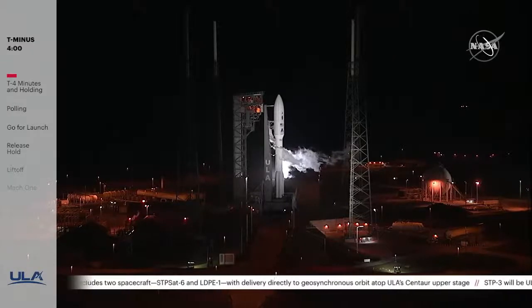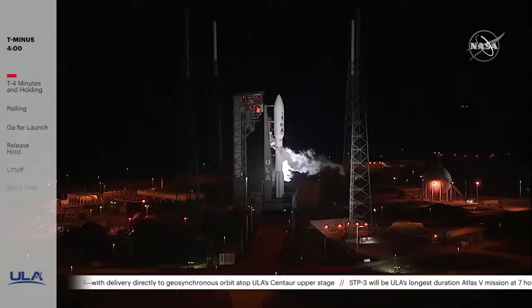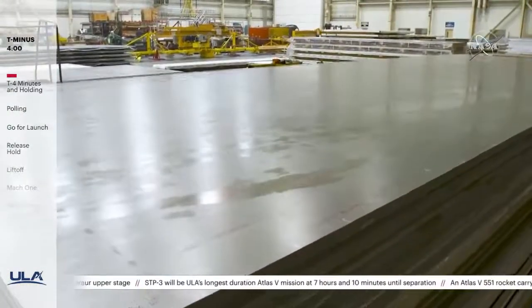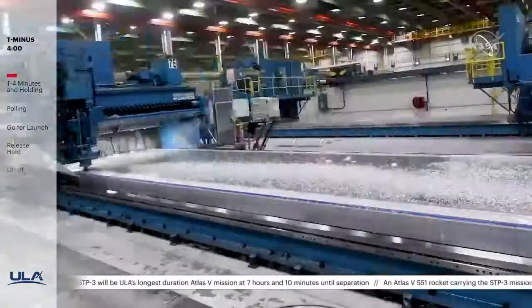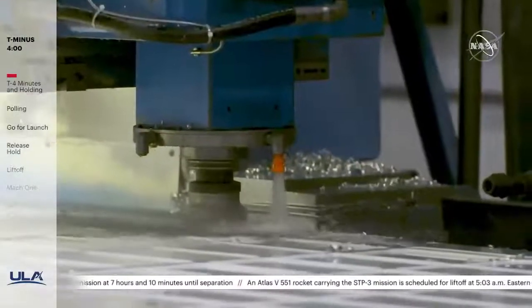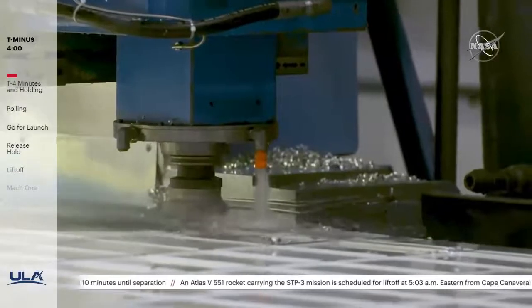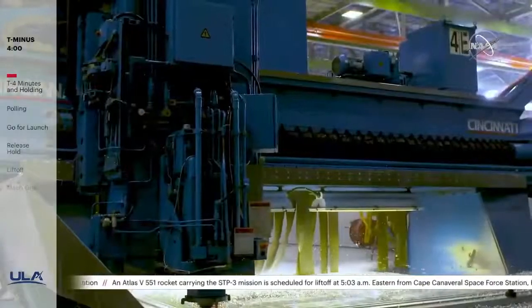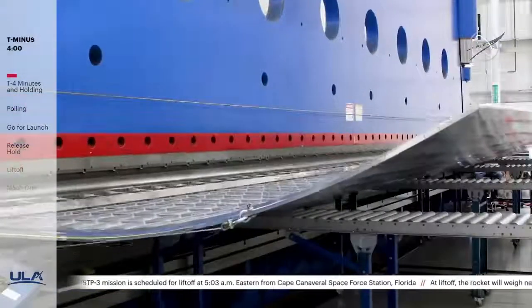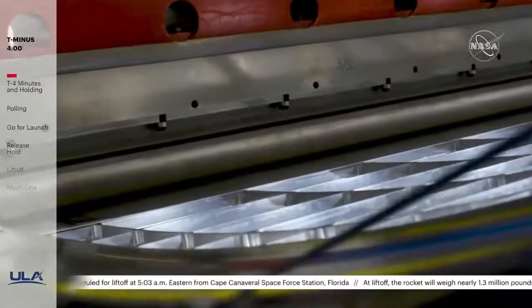The ULA team continues to make progress on development of our Vulcan Centaur rocket. Here is an update. Vulcan Centaur production begins with aluminum sheets, expertly machined to remove more than 2/3 of the weight, resulting in the structurally strong yet lightweight orthogrid panels that form Vulcan's propellant tanks. The panels are then bump pressed to form the curves required to complete the tanks.